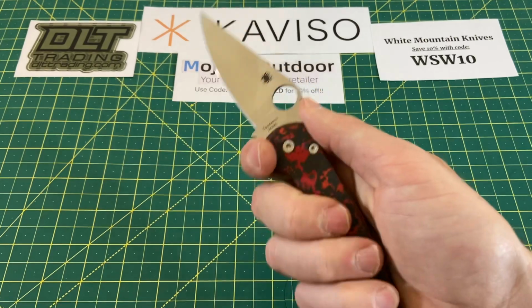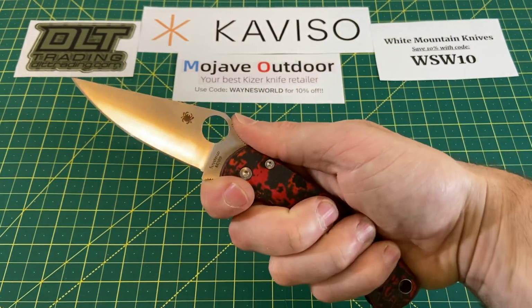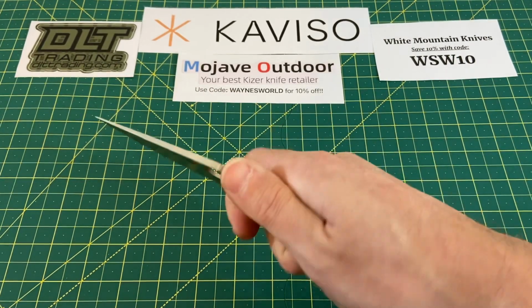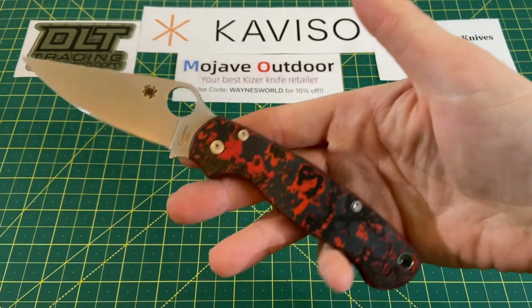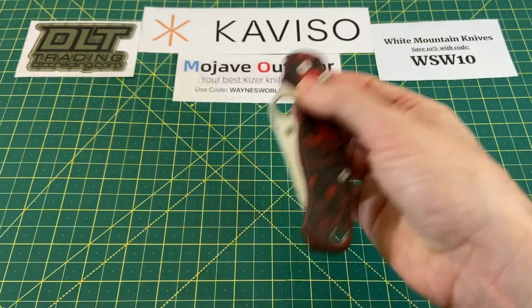I don't know why I'm getting off subject talking about a PM2 and a Para 3, but I'm carrying the PM2 this week. They both feel good. If you want a little more handle, the PM2 is great. Action's so good on this. This is actually the DLT exclusive M390 blade that I put some Sharp Dressed Knives carbon fiber scales on, fat carbon, of course. Just excellent.